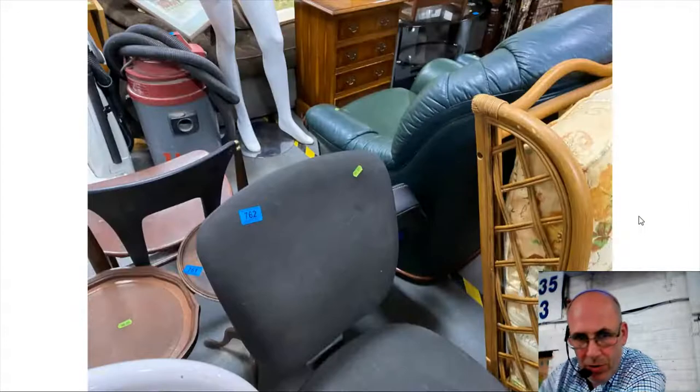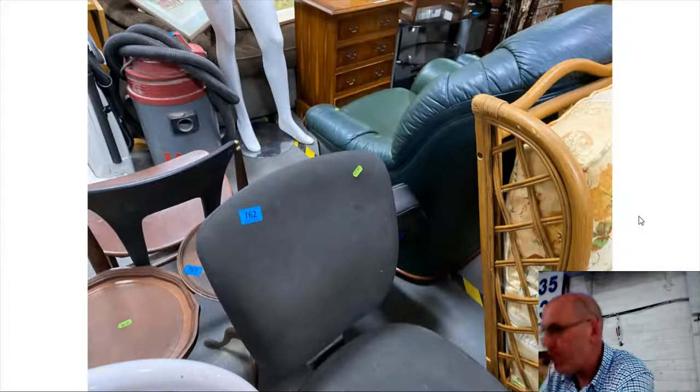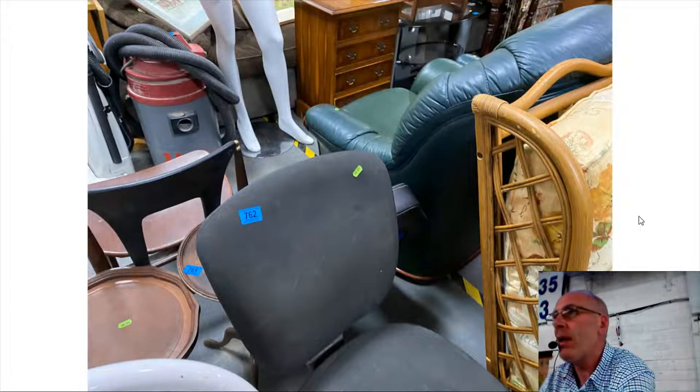Lot number 762 is an office chair, start me two. £2 on this one, £2 anywhere, £2 for the office chair. Anybody interested in this one for a couple of pounds? No?